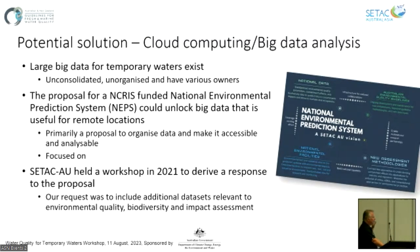Now, going back a few years ago now, I can't remember, it was after 2019, so it was 2019 and a bit before that, there was a group of people going around saying that we need a national environmental prediction system. It was basically an NCRIS proposal to organize data so it could be analyzed. But it was about water quantity, vegetation. TERN were involved in this. They were really helping out with that. And it wasn't water quality. So we got on it.